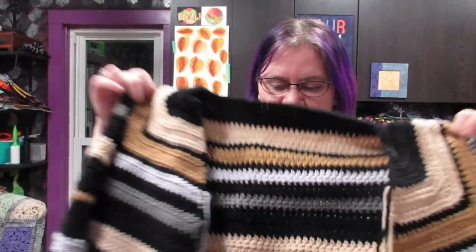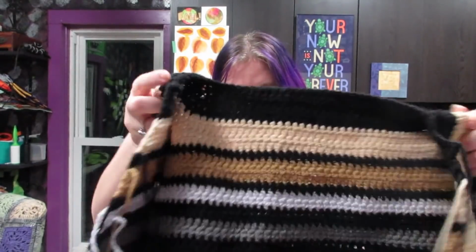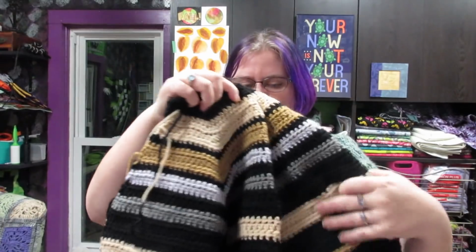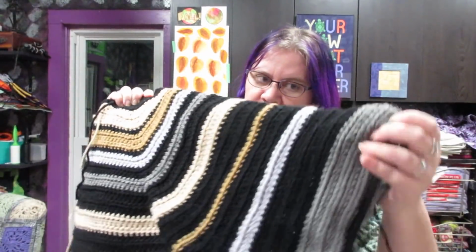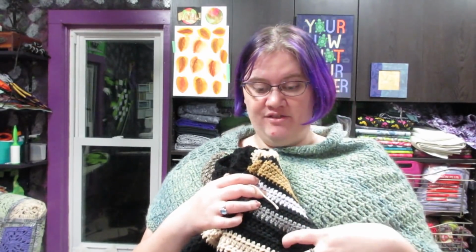So this is the Reminisce cardigan that she picked out of my black, gray, and brown acrylics. It is in progress, obviously. The body is mostly done. There's still edging that has to go on it, and I have one sleeve complete and the other sleeve in progress. Now, this project is actually being put on hold because I ran out of black with love.